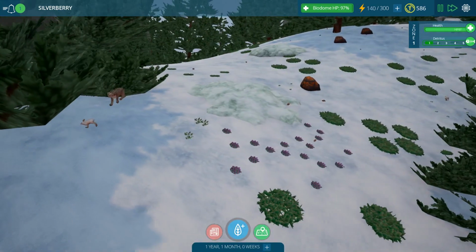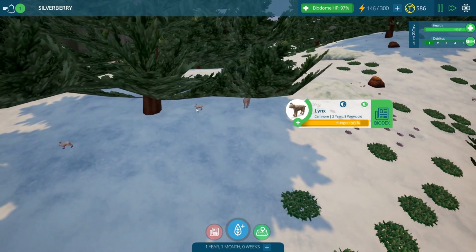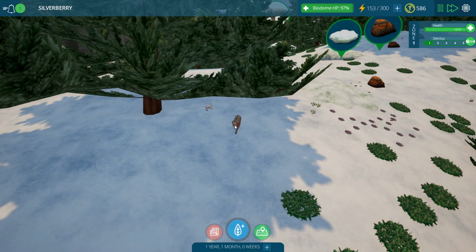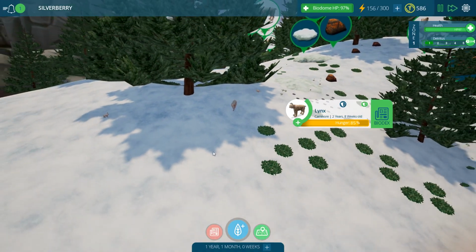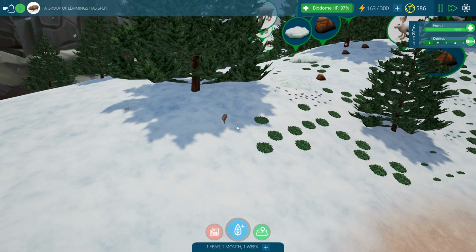Hi, little hare. Let's go ahead and see. Is it just going to literally walk up to one of the Arctic hares and eat it because the hares don't know any better? Maybe. So it's a little hungry. Their diet usually consists of hares, rodents, birds, and fish that make up their carnivorous diet.